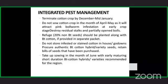Now we will discuss integrated pest management. First of all, what is meant by integrated pest management? Integrated pest management means using all the methods of pest control, such as physical, chemical, biological, and all types of methods to control any pest. Termination of the cotton crop is suggested by scientists in December to mid-January. Most farmers don't harvest their crop early, so the pink bollworm moth lays eggs and it comes in later seasons.